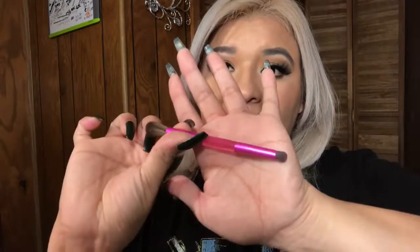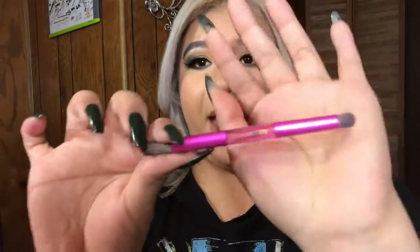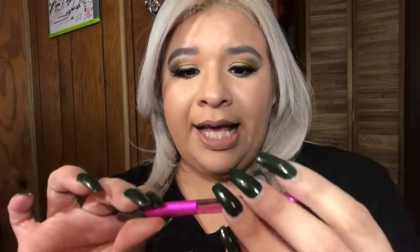With that palette, they came out with a brush. Now, normally when you get a palette with a brush, usually we just toss the brush to the side and use one of our already known brushes that's going to work. But this one that it came with, I cannot get enough of it. It is a really good brush that was in that palette with Kristen Leanne. The packaging, for one, is really nice. It has Urban Decay. It says Stay Gold.